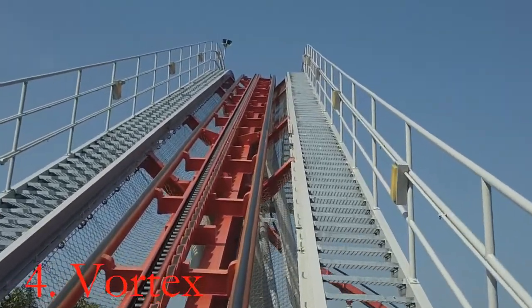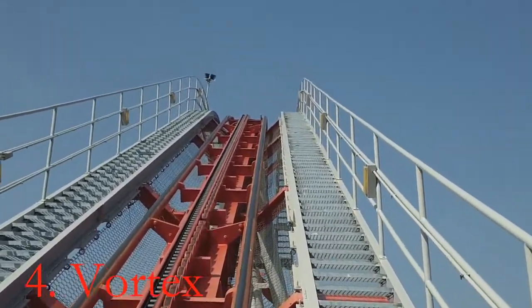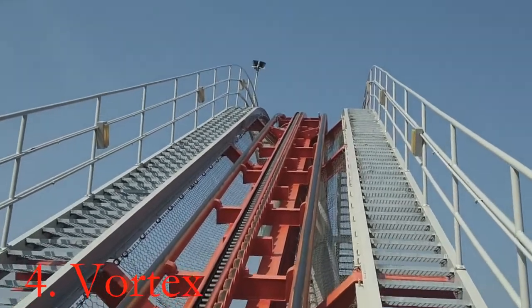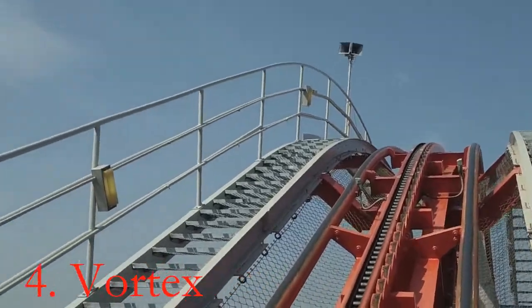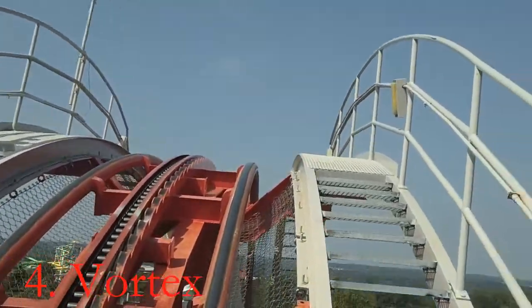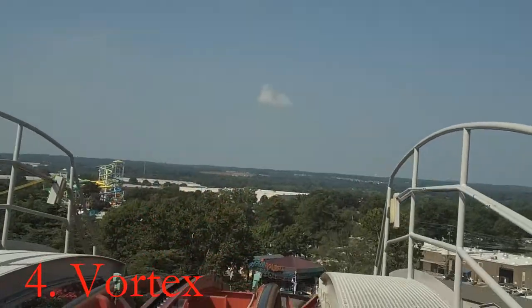Now, I'm sorry, this is the only POV I ever had where I was standing up, so I am looking a little straight down at the track. But here is Vortex at Carowinds. Now, it wasn't a bad ride. I only did it the one time in the front, though. It did get a line, so I definitely would not wait for this.